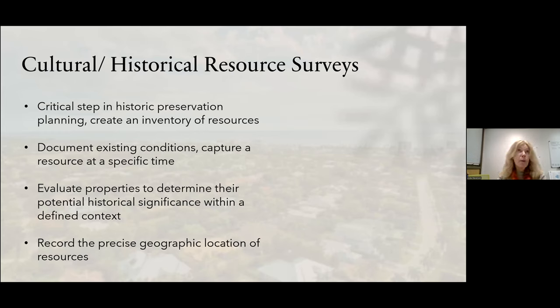So I'll just establish what we do when we do a historic resource survey. Surveys are a critical step in historic preservation planning because we're creating an inventory of resources. This way we know what we have before any further actions are taken. These surveys document existing conditions, and they typically capture our resources and assets at a very specific moment in time. We then evaluate properties at a preliminary level to determine if there's perhaps some significance there and that further designation may be desired. And then we also record the precise geographic location of these resources.